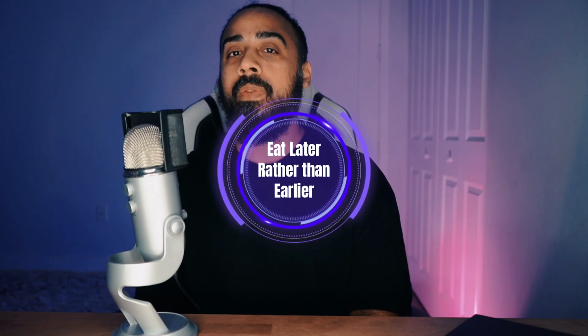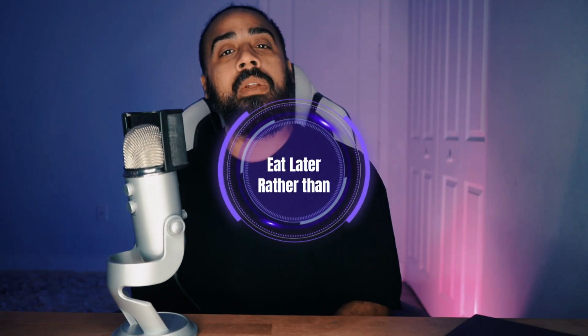Tip number 1, make sure to actually eat later rather than earlier. Now, I know early time restricted feeding has been seen to have many positive results as opposed to eating later. But as I've always said, those positive results are negligible when compared to your sustainability factor. How long can you continuously do this until you have to stop? And hopefully we could put you in a position where you do not have to stop and you can do this as long as possible.